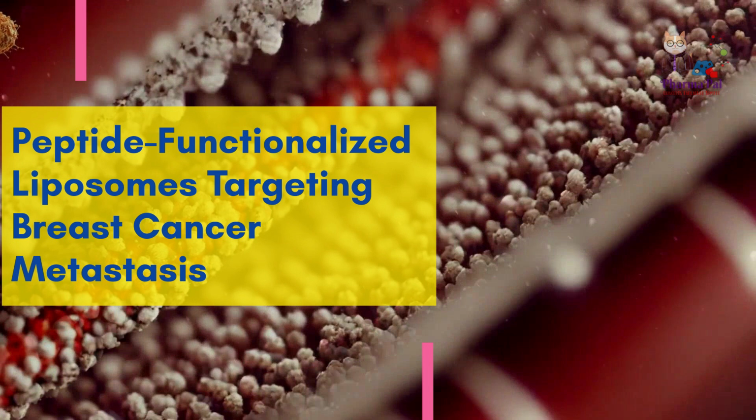But that's not all. The researchers also created LDV1, which are liposomes, tiny spherical structures made of lipids that can carry drugs or peptides. By functionalizing these liposomes with DV1N3, they aim to enhance the delivery of the peptide to cancer cells. They tested different densities of DV1 on the liposomes to find the optimal binding capacity.